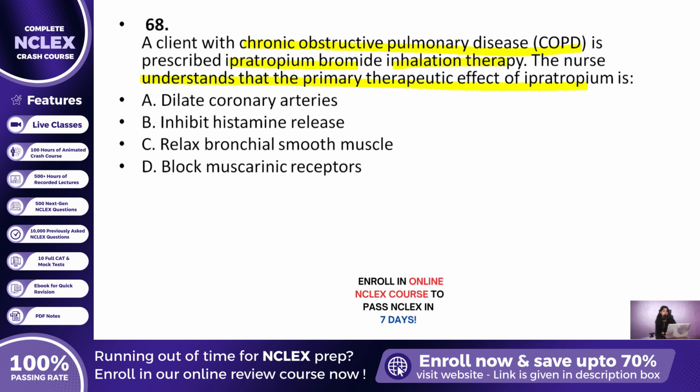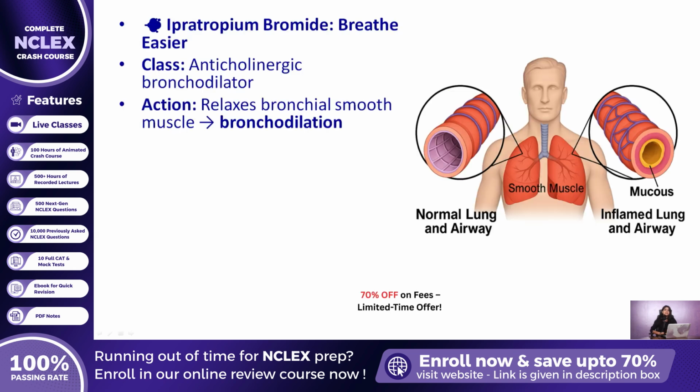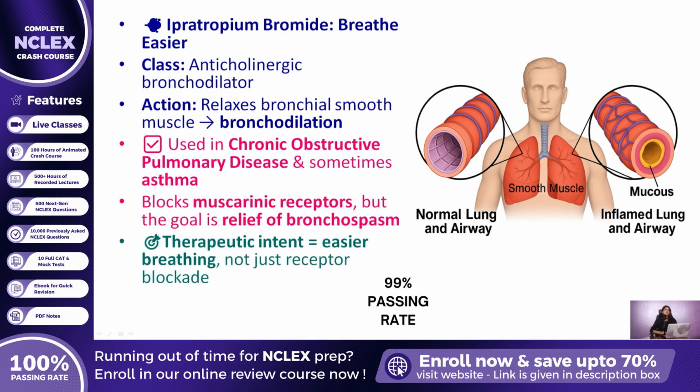Relax bronchial smooth muscle. Here is the rationale. Ipratropium bromide is an anticholinergic bronchodilator that works by relaxing the bronchial smooth muscles, making it easier for air to pass through narrowed airways. This action helps relieve bronchospasm, particularly in clients with COPD and sometimes in asthma. While ipratropium technically blocks muscarinic receptors to achieve its effect, the therapeutic goal of the drug is bronchodilation, not direct muscarinic blockade as a primary outcome. That is why option C best reflects the drug's clinical intent.